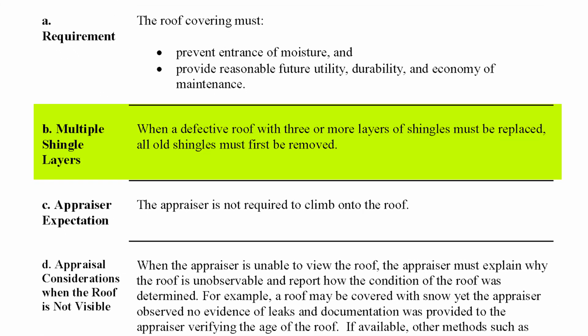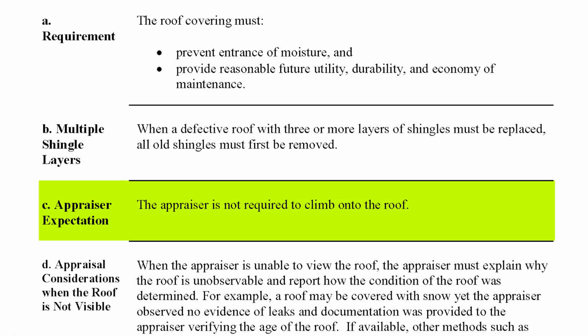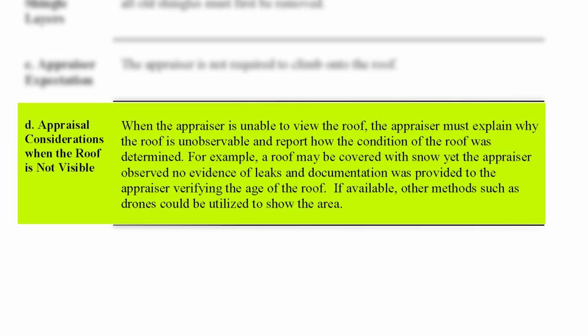And a lot of people ask, how many layers can you have? When a defective roof with 3 or more layers of shingles must be replaced, all old shingles must first be removed. The appraiser is not required to climb onto the roof. When the appraiser is unable to view the roof, the appraiser must explain why the roof is unobservable and report how the condition of the roof was determined.